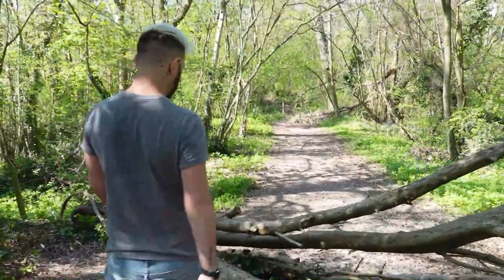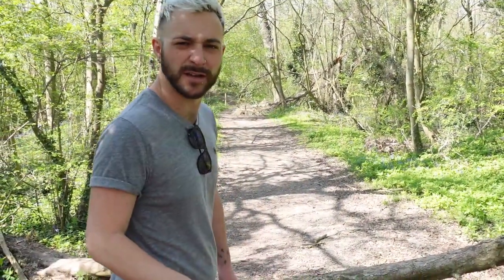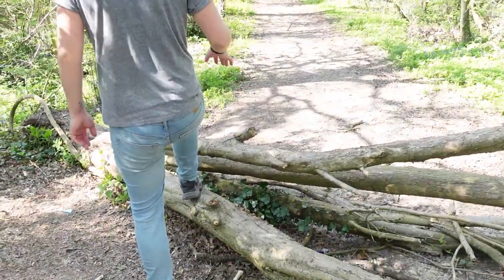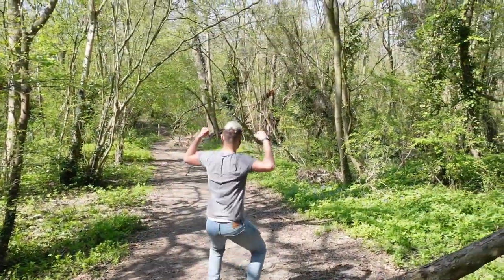Trip hazard. This must have been from the storm. We had a storm a couple of months ago now, February, yeah. Over you go. Show us how it's done. Beautiful, onward.